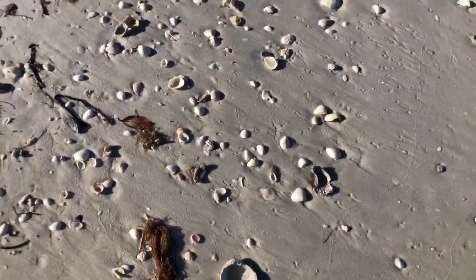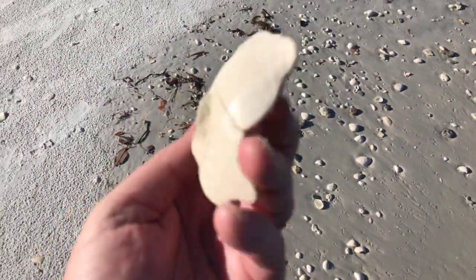This piece of an old lightning whelk. That would have been a huge whelk. Wow.